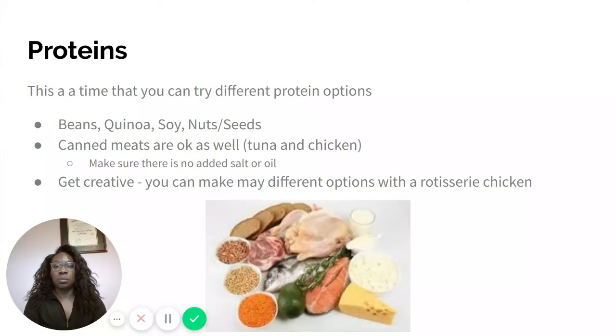Those have a lot of different preservatives in them. If you get a canned chicken or turkey, the main preservative is probably just going to be salt and/or oil. So if you do get a canned type of meat, that's great. That's fine, if you still want to get some type of meat option for your protein.